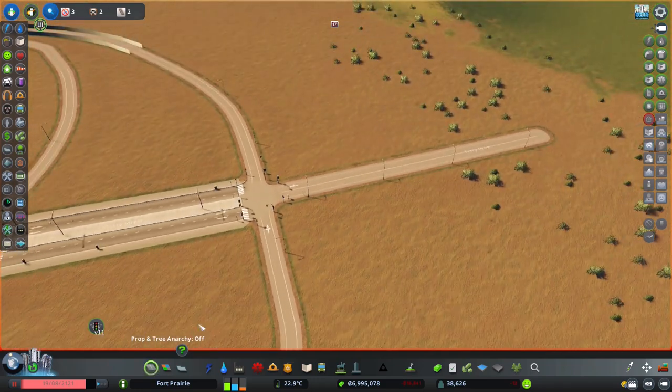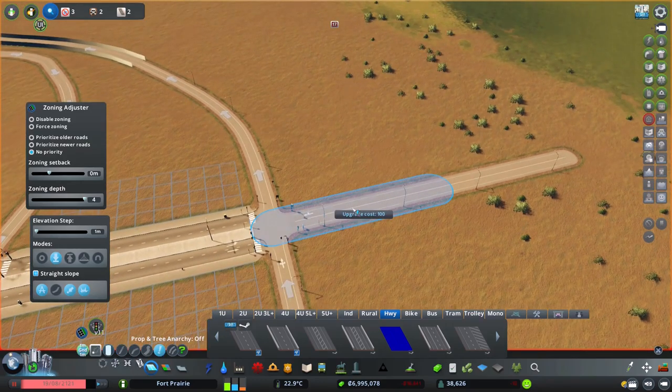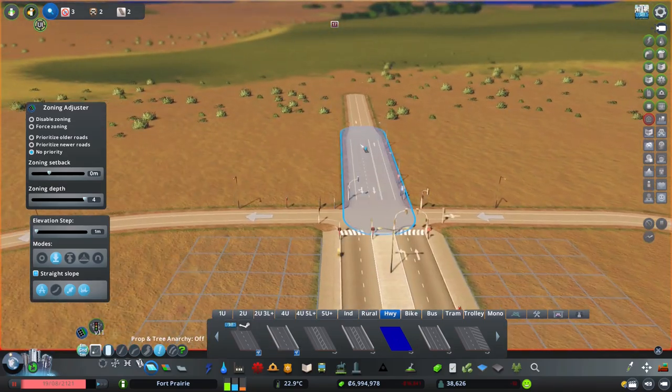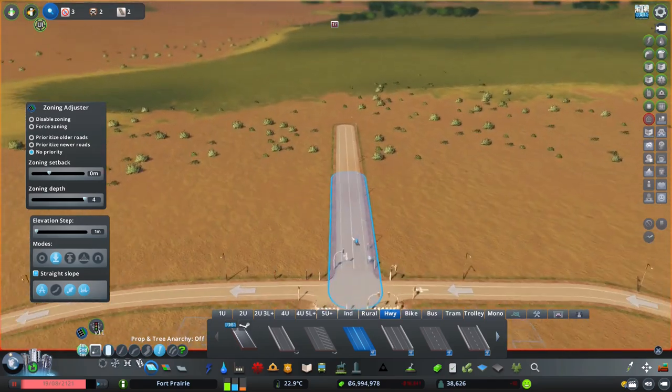Okay, so there we go. We can easily add in a slip lane right here on the end, like that. Or we can even leave it as is and then run an actual slip lane. And I actually think I like that one better, so we'll do that when we come back.